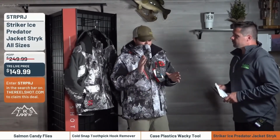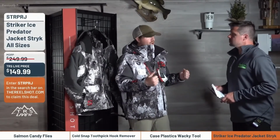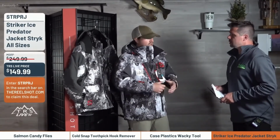And going from inside of an ice shack to a snowmobile or four-wheeler, you're talking a huge temperature swing. So the ability to easily take this thing off is huge when you get inside of a shack. If you go a smaller size, it just gets tighter, everything gets a little more snug, and you want to be able to remove this quickly.